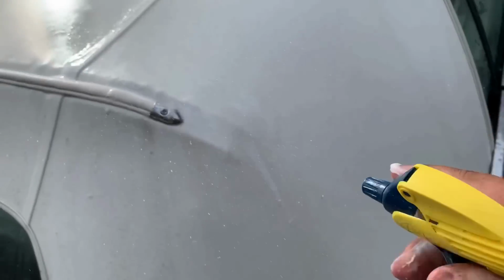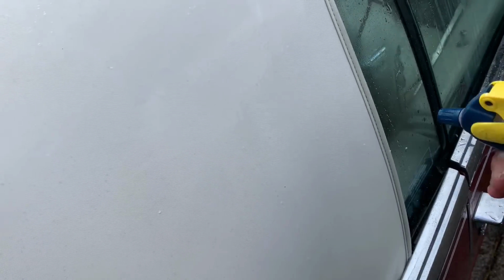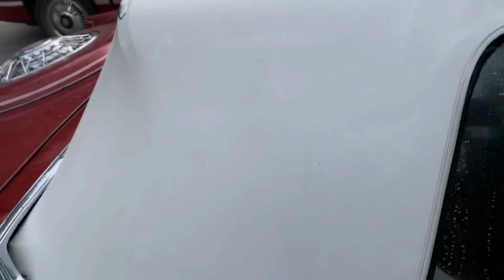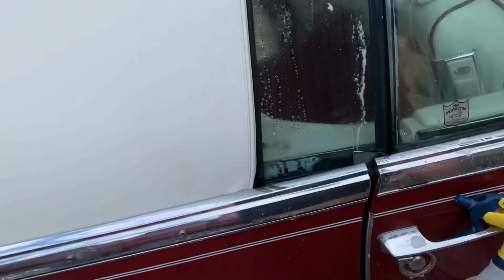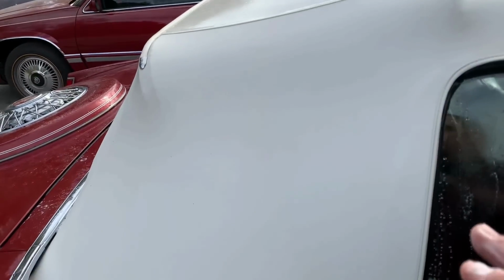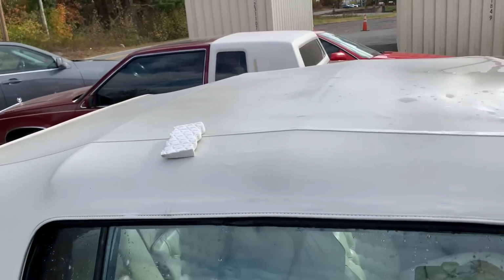Look at that. Still a little bit left, so I'm going to spray some more on there. I'm actually going to let it sit a little bit so it kills the mold and mildew spores. We'll let it sit for a few minutes and we'll come back to it. I let that soak in. You can see here, I haven't even cleaned it yet, but you can see how it's diminished the mold and mildew. So I'm going to do a fresh coat of it, give it a nice scrub with the eraser, and this thing is going to look brand new. The whole top on this car is going to look brand new.